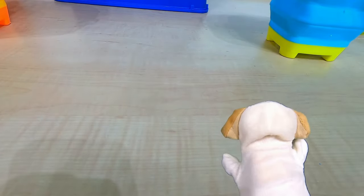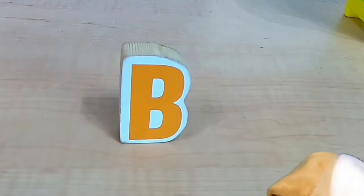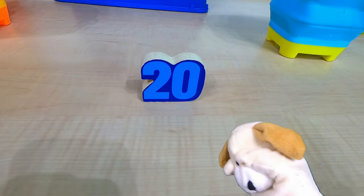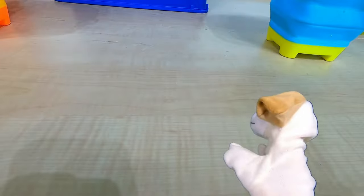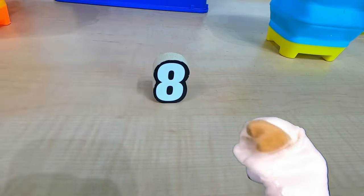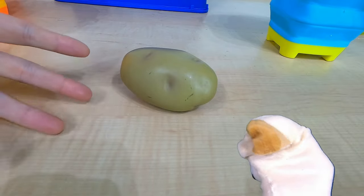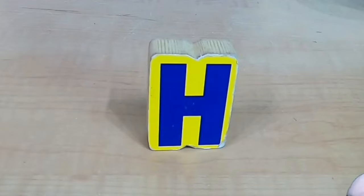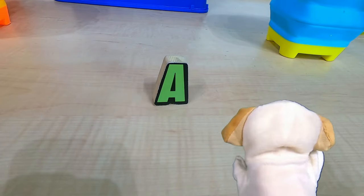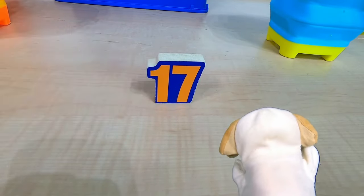A number! A letter! A P for potato? Number potato. Come on, Excite Dog. It's a potato. Letter. Number. Letter. Still letter. I tried to trick you there. Letter. No. 17 is a number, Excite Dog.